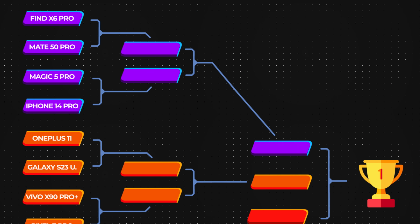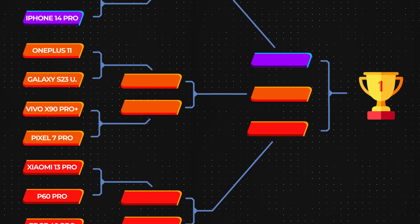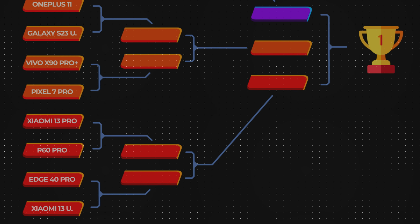Now, let the results speak. Now that we have all of our phones waiting to prove themselves and their cameras, let's get started. Check out these two photos, and before we move on to the votes and the winner, make a choice on which one you think is a better photo and let us know with a comment on how many of them you got correct at the end of the video.